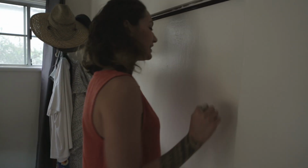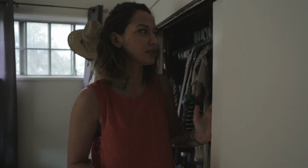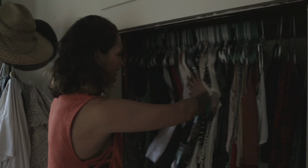All right, so moving on to my side. This is kind of one of the drawbacks of the house, that it's old. I think this was constructed like back in the 40s or something. And the owner kept it the way it is. So this is my side of the clothes.